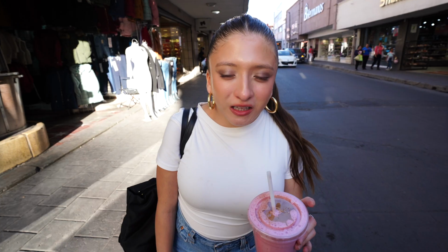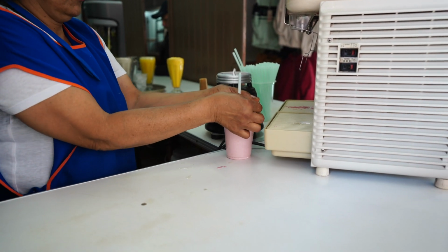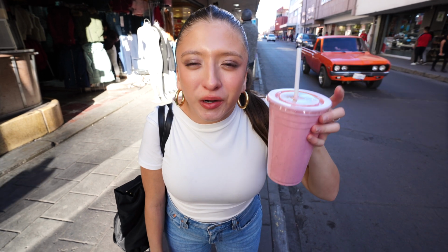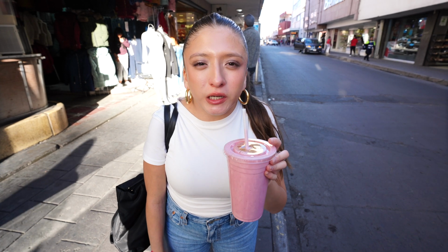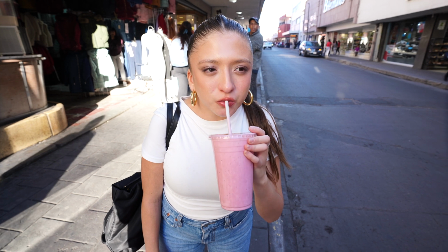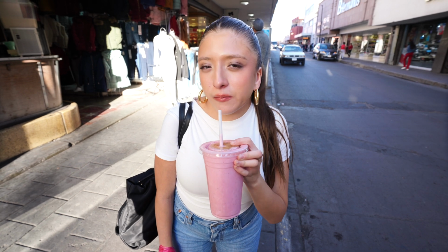So I'm standing at the counter waiting for my smoothie, and she hits it with cinnamon on top, and the wind was blowing and the cinnamon flew all over my face. But it's time to give this a try. Can anyone guess what flavor I got? It's so good. It's creamy, not too sweet. I hate when licuados are too sweet. This one's good. This one has banana and strawberry. You know, that's my favorite combination ever. And then the cinnamon on top is really good.